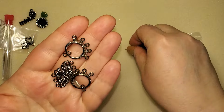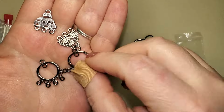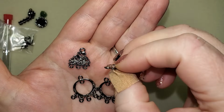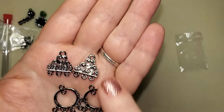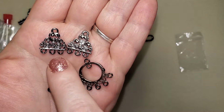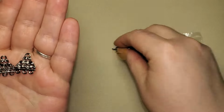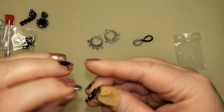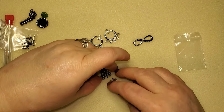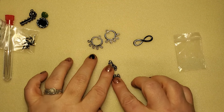That's beautiful. And then we have some of these chandelier links. So we've got two of these circle ones, and then two of these swirly dudes. And they've got little hearts up there. Look how cute. You can use these for earrings, but I do kind of like to use those for necklaces. But check this out. I think I'm already having a vision. I think I'm going to put them up and down, right? This is going to be a pendant idea I'm putting together in my head right now.